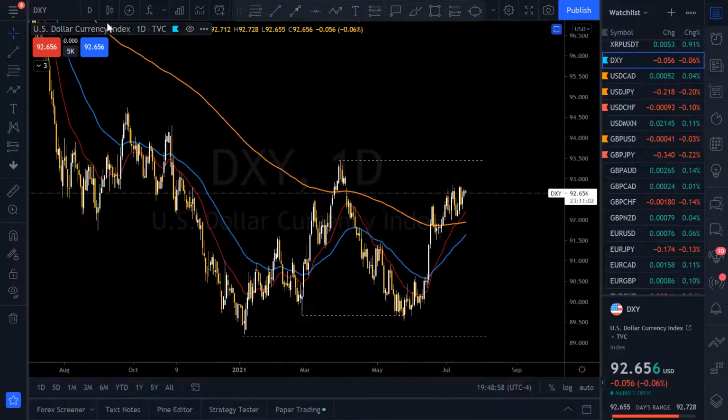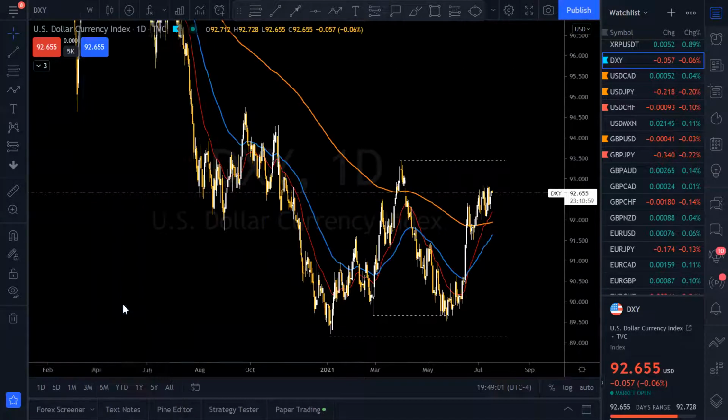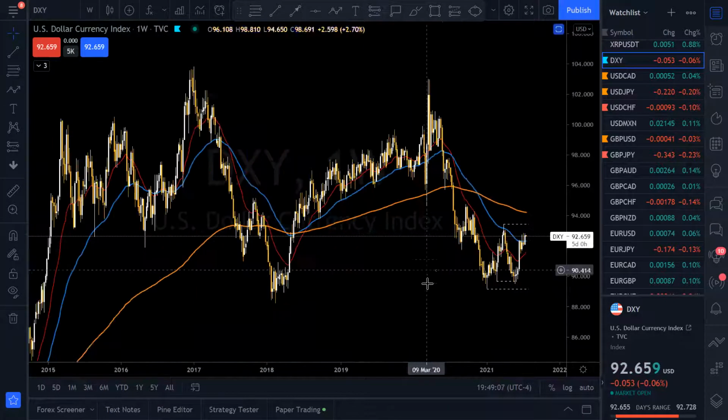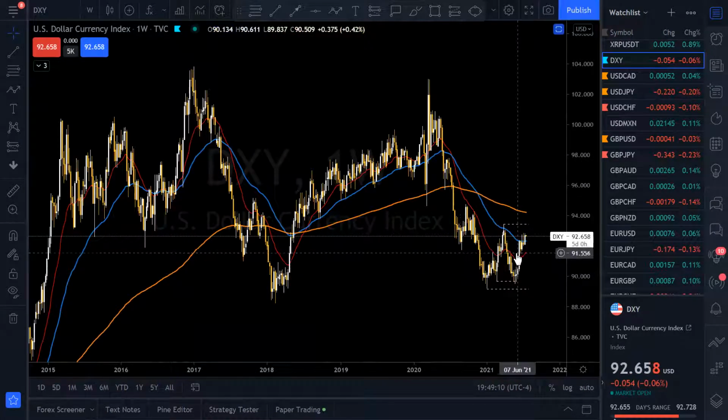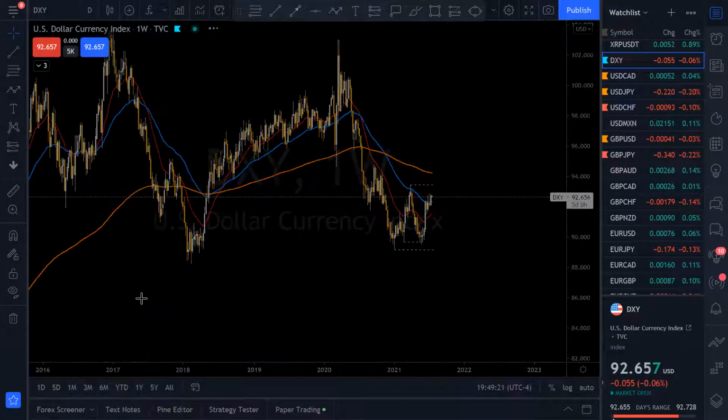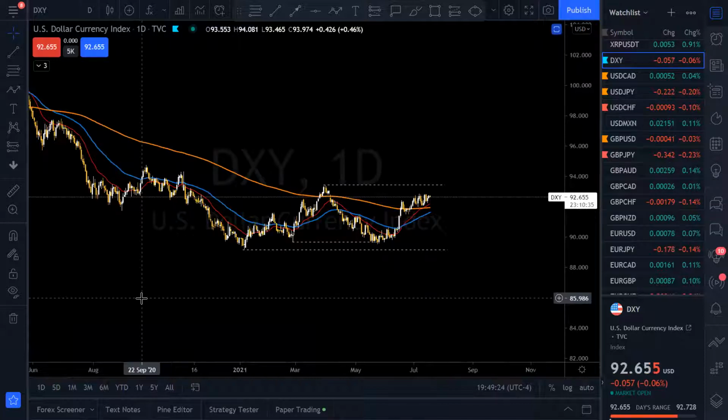I'm starting from the weekly to give a thorough top-down analysis. But here's the deal: the Dixie is at a point right now where it's kind of iffy whether it's going to continue bullish or bearish. Right now, as of today, it's like a weak bullish that could turn bearish at any point, and I'm looking more towards that turning to the bearish side.